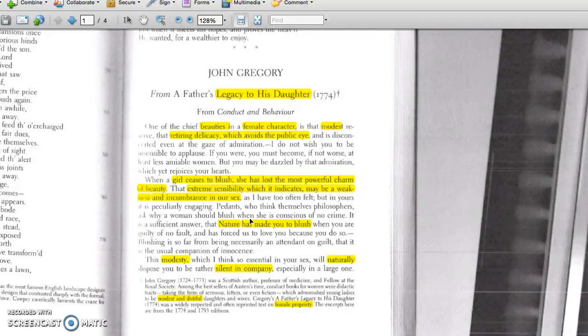So now we want to think a little bit more about, and we know that he's giving advice for behavior in public. So let's look a little bit more at what he is telling his daughters. One of the things I noted as I was reading was the repetition of this idea of modesty. It's in the first line. He says that the chief beauty of a female character is modesty.